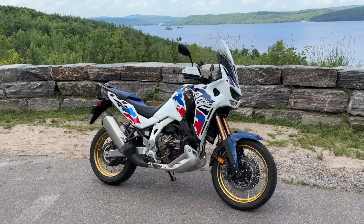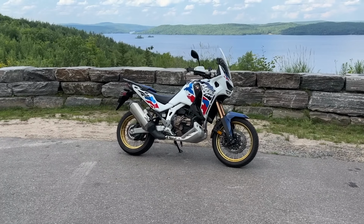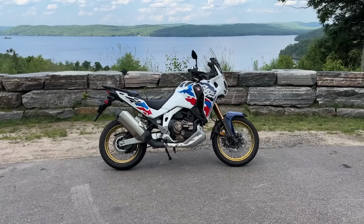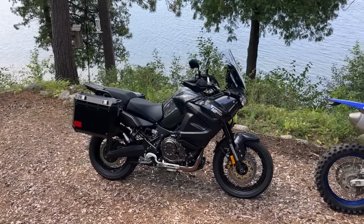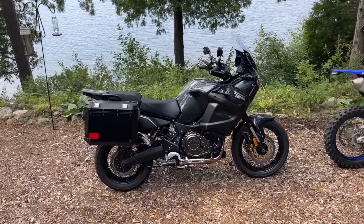I've always found Africa Twins to be some of the best looking adventure motorcycles on the market. The new Adventure Sports keeps that going and still looks good even though it no longer has a 21-inch front wheel. Additionally, it is offered in Honda's cool tricolor scheme, while the Yamaha comes in black or in granite depending on where you live, and is frankly looking in need of a styling update.